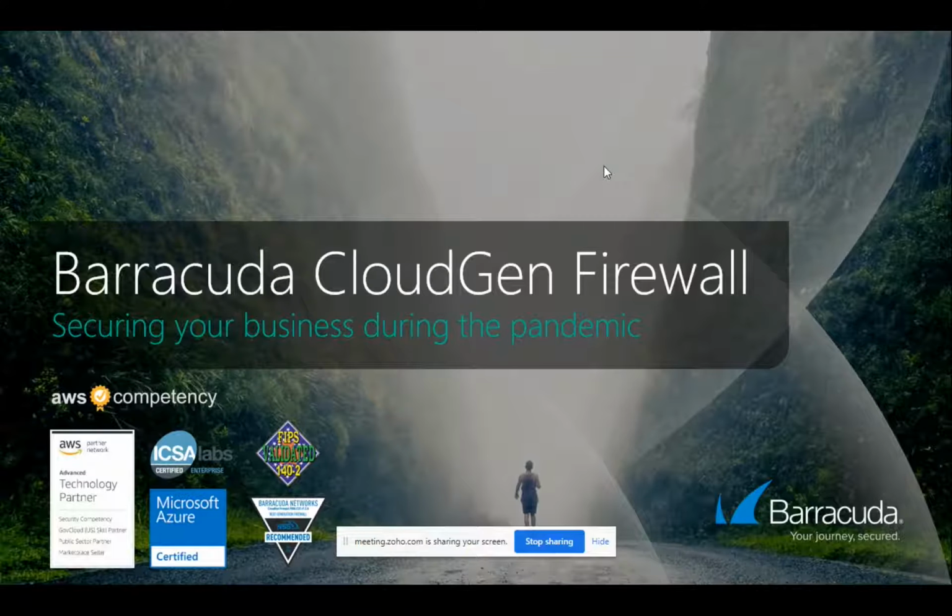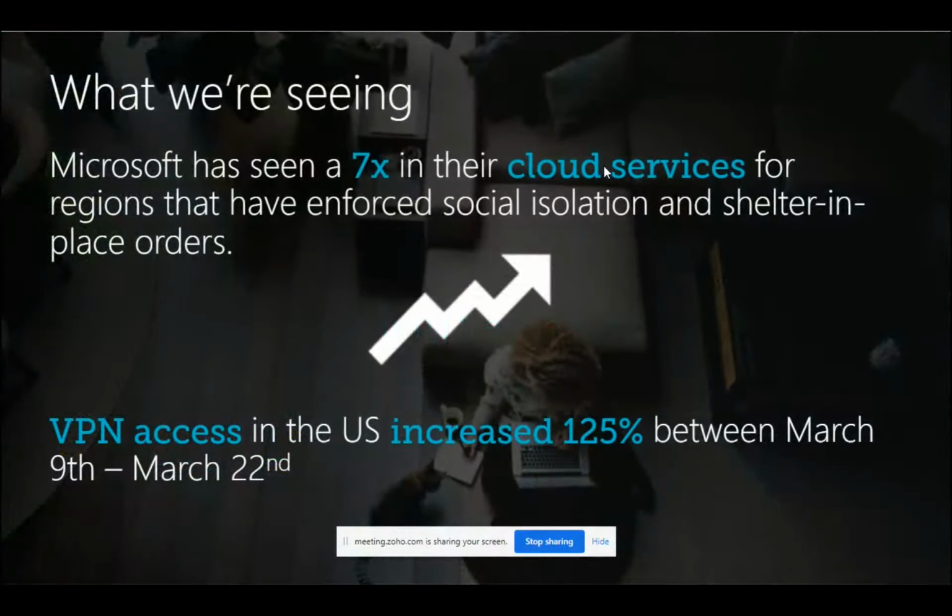Good morning, everyone, and thank you for joining today's session. Today we're going to see how the enterprise or business is allowing users to remotely access their corporate data. As this pandemic occurred, Microsoft saw a 7 times increase in their cloud services. It means people started working from home and are trying to access their corporate data either through VPN or through cloud resources. And there is a 125% increase in VPN access between March 9th and March 22nd.